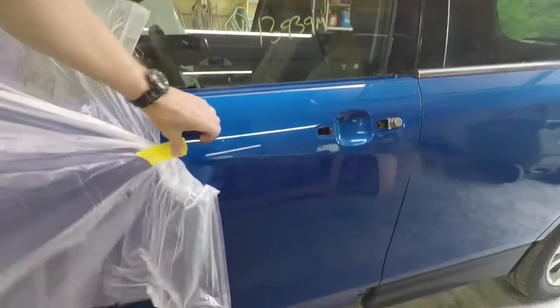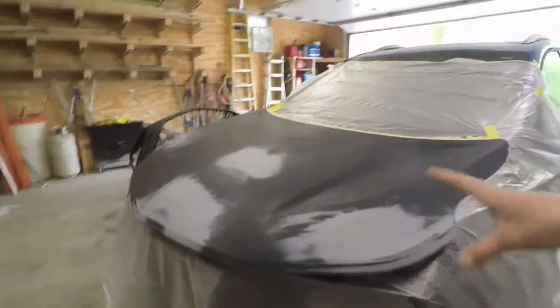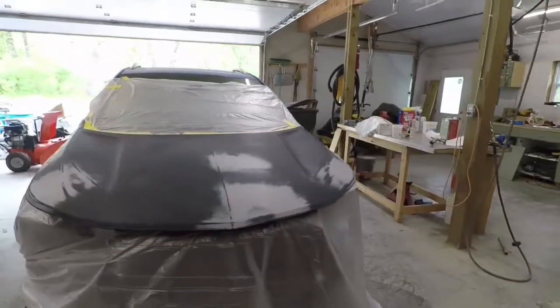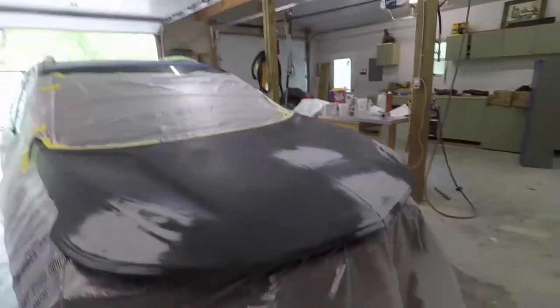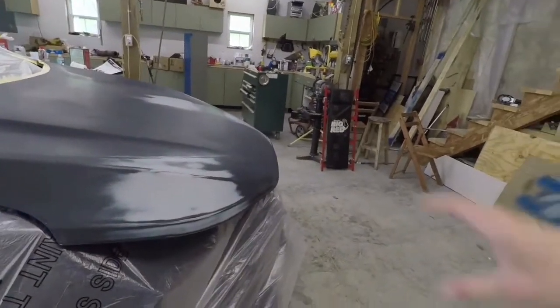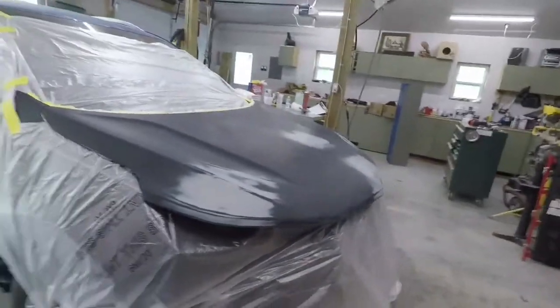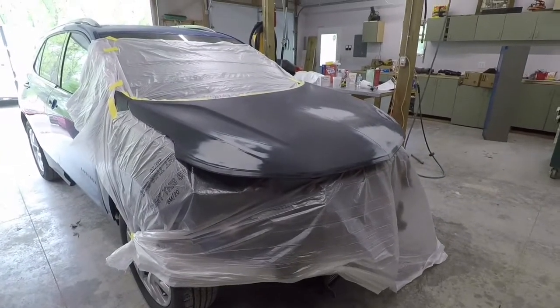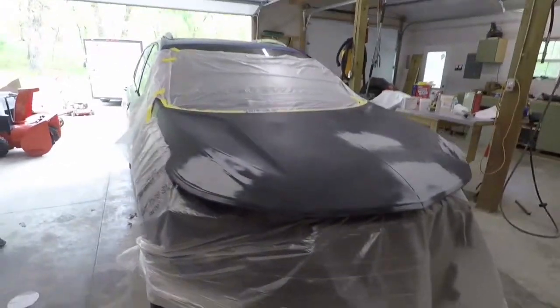I'm going to blend into these doors over here, paint the whole front end. I did some spot priming, as you can see in here. It had some rock chips and some imperfections on this hood. But in the process of going back and resanding, I've actually sanded down through the paint, and there's a few little spots where I've sanded down to the metal of the hood. It's an aluminum hood. So I'm just going to prime the whole thing just to be on the safe side.